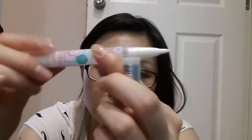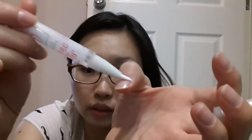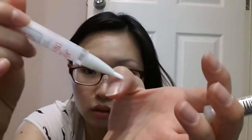So yeah, I bought this, Help My Finger, and it's really cool because basically it's a gel, and it's dispensed by a brush. So you click the bottom and you just paint it on your cuticles. And what it does is that it literally helps your finger. Very aptly named product. It helps your finger, it moisturizes your skin and keeps it from flaking off, and there is a huge difference after you've applied this product, okay?